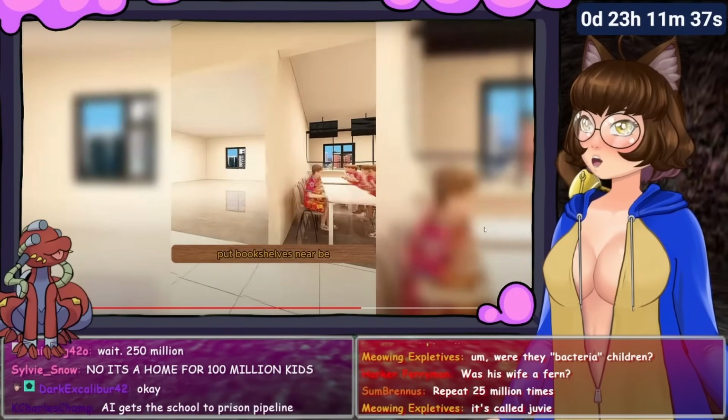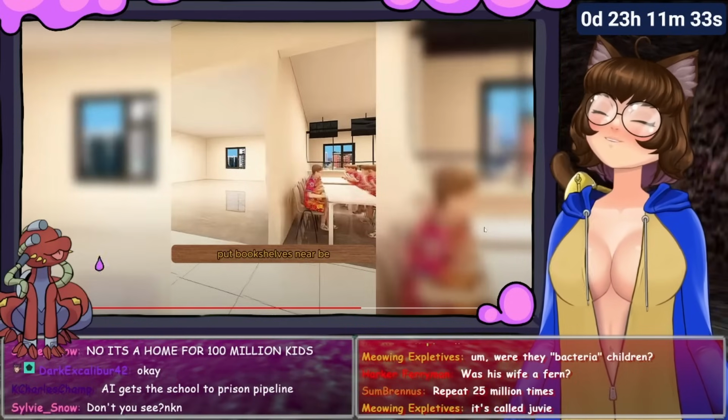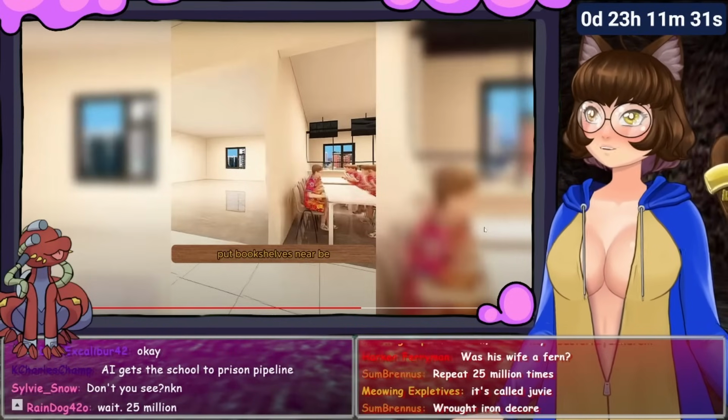That dining area only fits like 40 of them. That's not 100 million, and it just looks like a prison.